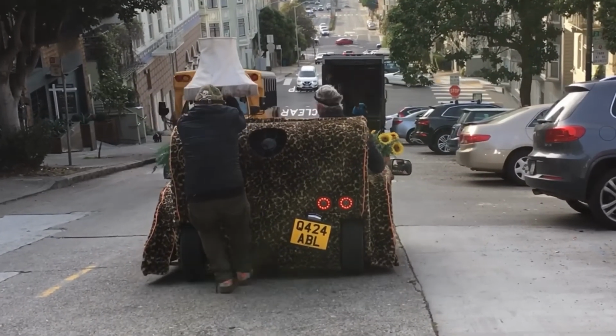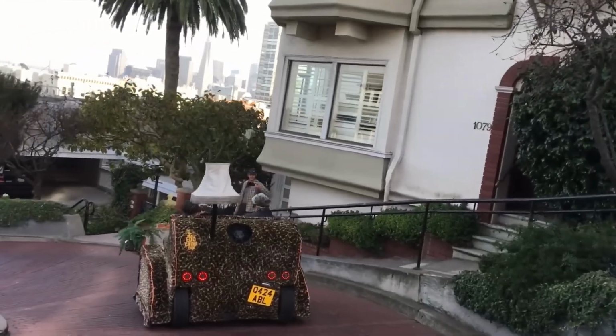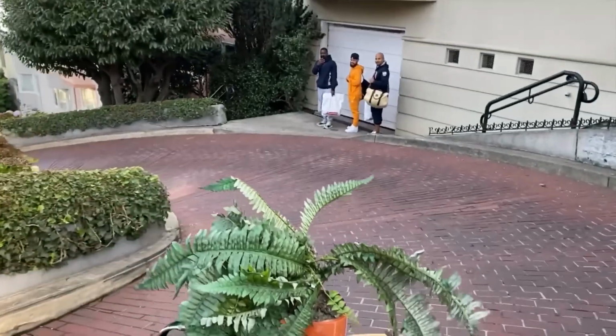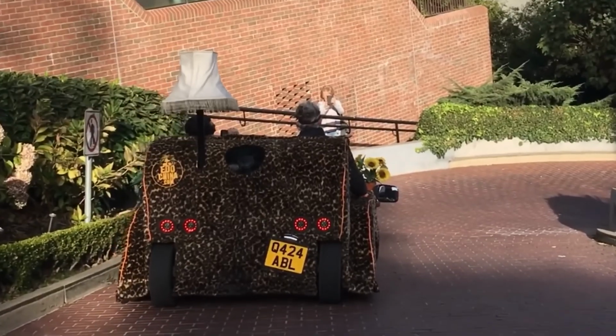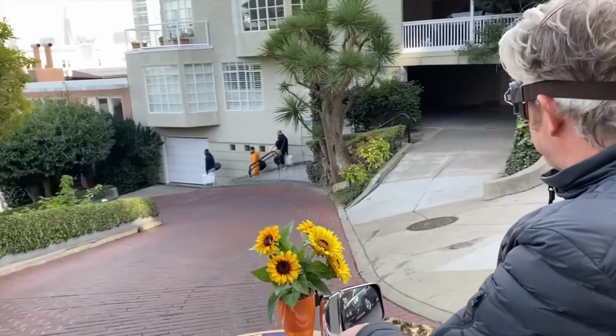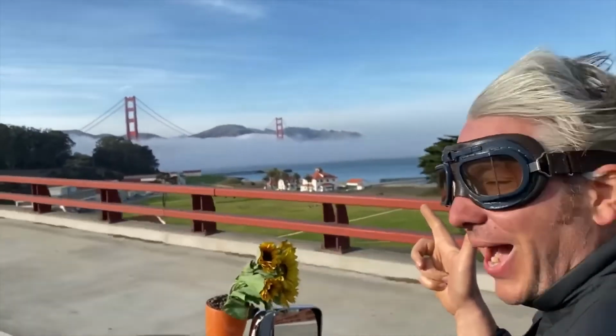This is the perfect blend for those who love lounging on the couch, but want to spend more time outdoors. These two didn't just take the couch for a spin around the block. They made it all the way to San Francisco.